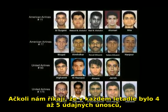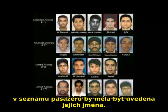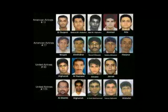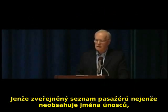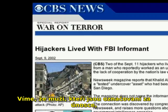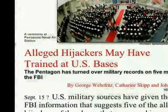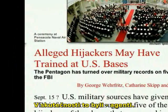Although we are told that 4 or 5 of the alleged hijackers were on each of the flights, if so, their names should have been on the flight manifests. But the flight manifests that have been released contain neither the names of the alleged hijackers nor any Arab names whatsoever. We know that the men who were supposedly the hijackers had their houses, cars, credit cards paid for by the U.S. government. They were, in truth, agents.